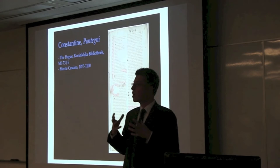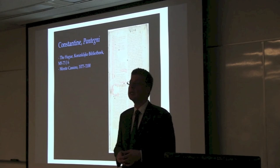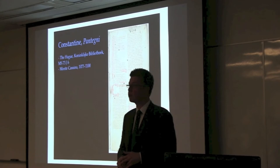But it's unusual in the medieval period to have such a long and tall manuscript. And so I was immediately drawn to this book, and I looked at it without having any knowledge of the textual tradition of the Pantechne, and I deduced that this must have been late 11th century. So predating it by 100 years and making it a product of the age of Constantine himself. I had no idea when I did this.